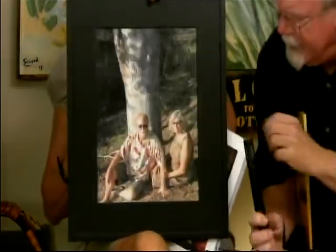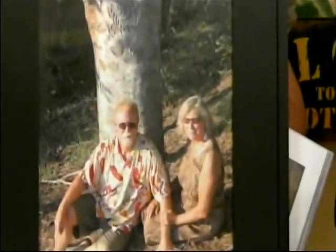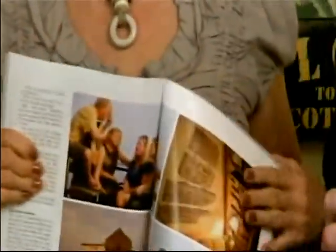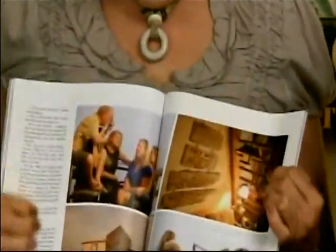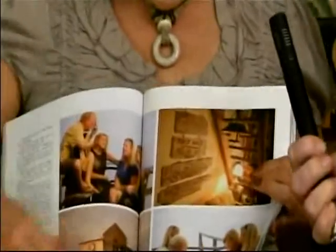Yes, this is a photograph of us in front of the tree that I carved our initials in 40 years ago, right before I went into the military. And of course, there's a very interesting story behind that that we tell in song. The story was also told in this article in Our State, the May 2010 issue. Again, Jimmy Williams took the photos.